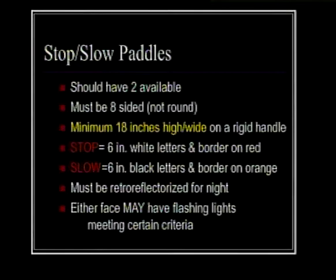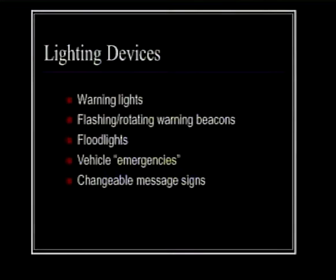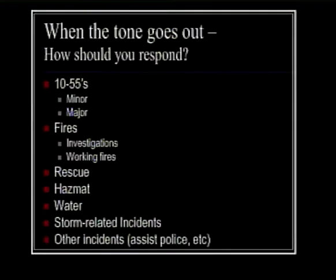If we are going to be using stop and slow paddles, be sure that you have one on each side of the scene and be aware that once the paddle turns around and shows slow, the drivers will go whether or not we want them to. So we want to be aware that we are properly handling traffic using the stop and slow paddles. Remember, of course, that the traffic control devices provide warning only and are a suggestion only, and that drivers will often ignore our signals because of their general habit of driving through a scene.